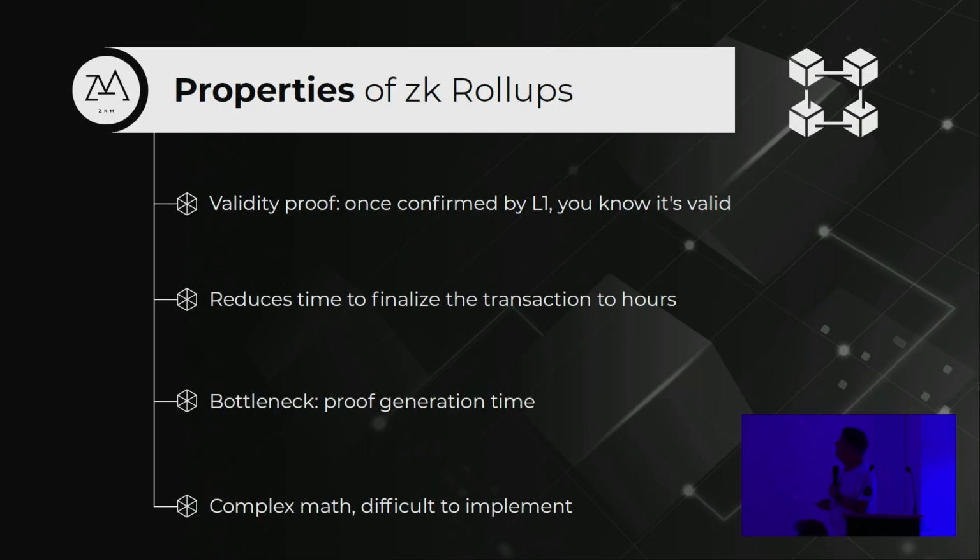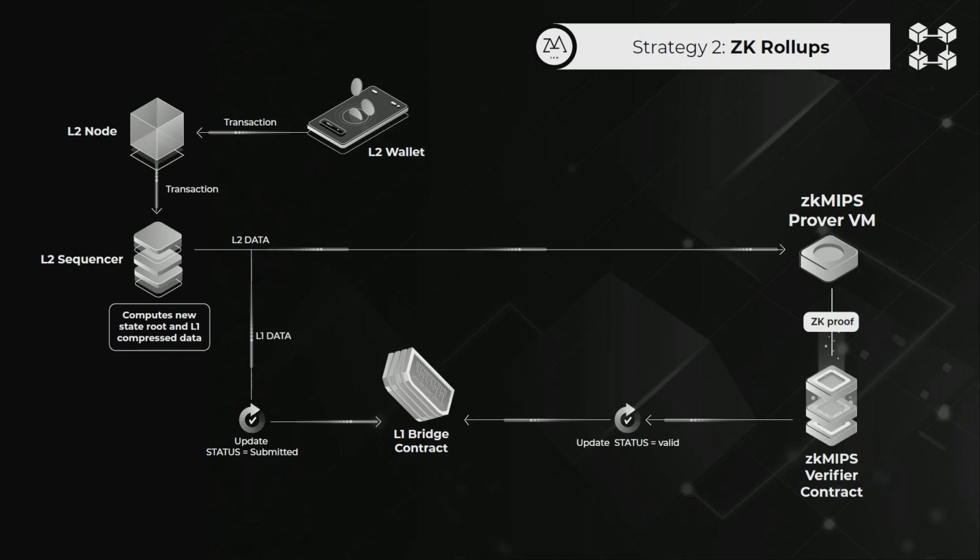So what are the properties here? Advantage: the validity proof, once confirmed by layer 1, you know that it's valid. I mean, there's no discussion anymore. It reduces the time to finalize the transaction to hours. Because it's hours, it's not instantaneous, unfortunately, because of the proof generation time, as I showed here. Generating the proof is a process that can take 1 hour, 2 hours or something. So that's quite intense, right? To create the proof, which is easy to verify, that by itself can take a couple of hours.